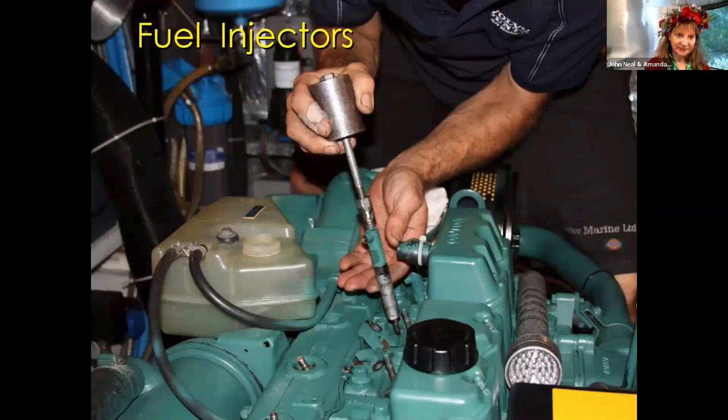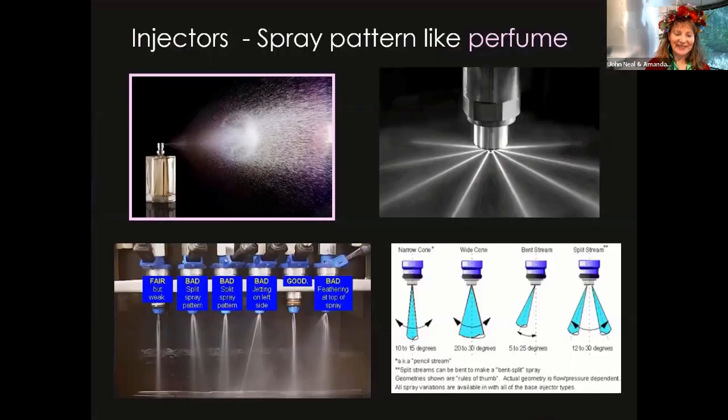Fuel injectors are on the top of your engine, and they need to be serviced when you're not getting really clean motoring, and when it's hard to start. John just filled me in there. Generally it's a certain amount, 1,000 hours, according to your manual. Your injector is supposed to spray in a set pattern, pretty similar to perfume. And if the nozzles are clogged or not working right, the spray pattern is going to be uneven, and that's not going to cause your pistons to fire off evenly either.